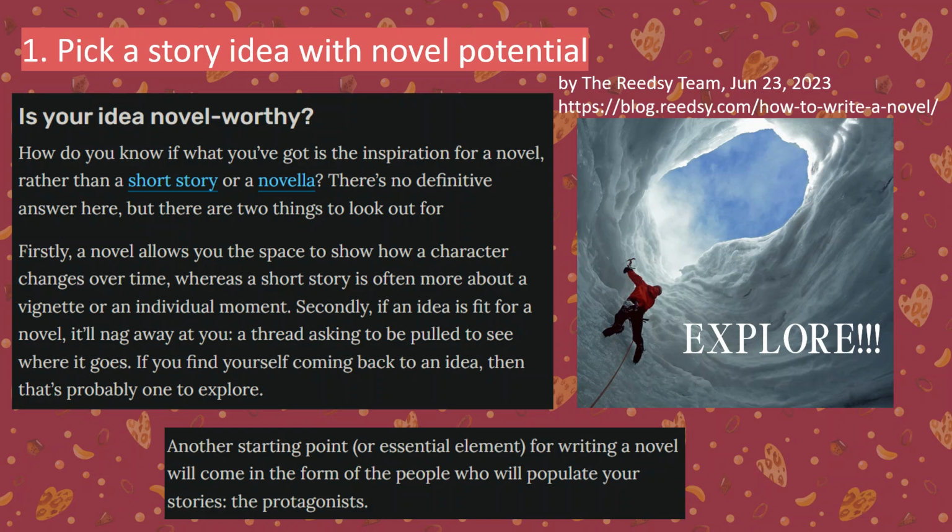Secondly, if an idea is fit for a novel, it'll nag away at you, a thread asking to be pulled to see where it goes. If you find yourself coming back to an idea, then that's probably one to explore. Another starting point or essential element for writing a novel will come in the form of the people who will populate your stories, the protagonists.